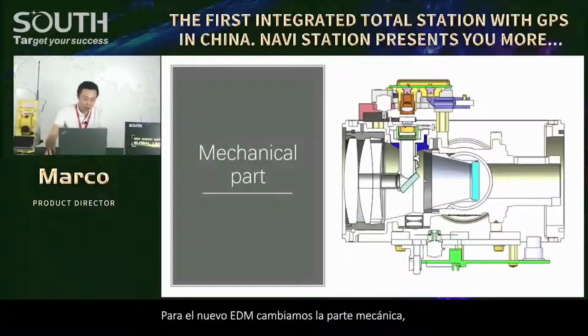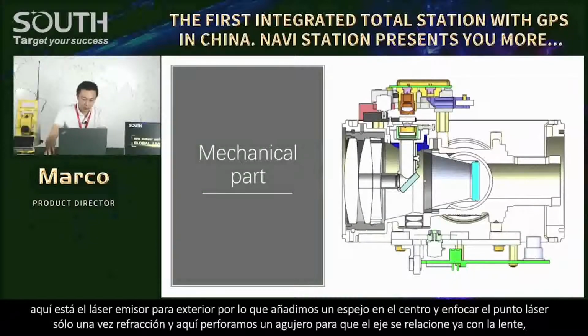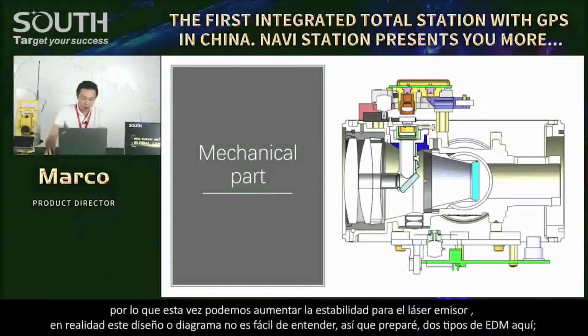And for the new EDM, we changed the mechanical part. Here is the emitting laser for outdoor. We add a mirror in the center, and it can focus the laser dot. Only one refraction. And here we drill the hole. So the axis goes out, not related to the lens anymore. This way, we can increase the stability of the emitting laser.